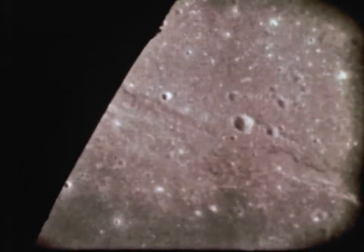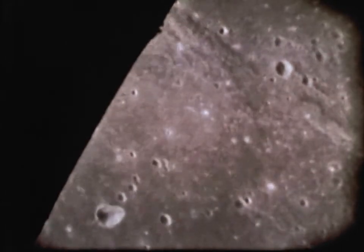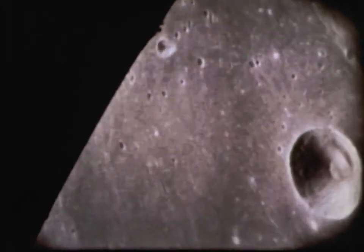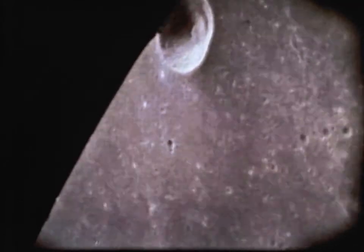It was an unexpected system malfunction. Stafford and Cernan quickly had it under control. In fact, Tom Stafford and Gene Cernan were never in any kind of danger, but for a few seconds, they didn't know that. For Apollo 11, it would be found and corrected.